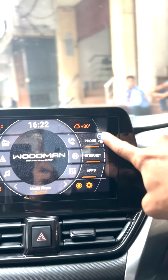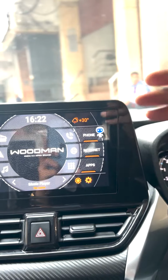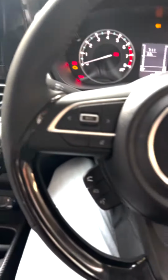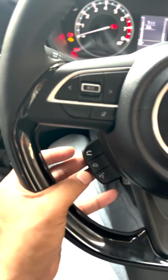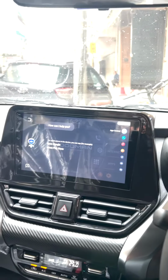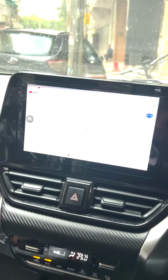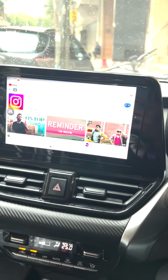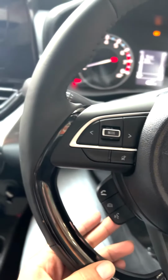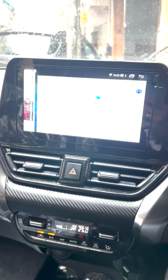And you can also see a pretty small robot here. It works and listens to you anytime. If you want to operate the robot with your buttons, here are some buttons. You can just click the button, tap, open YouTube. Okay. You see? Damn, this feature is nice. You can navigate anywhere if you want to. If you want to navigate, let's do it again. Open maps. Okay.